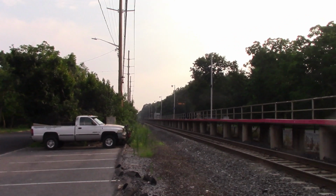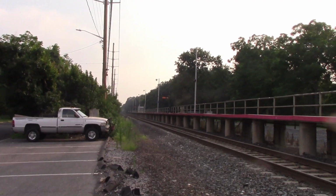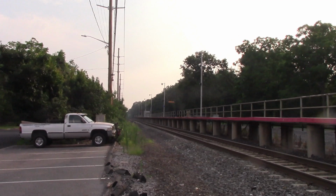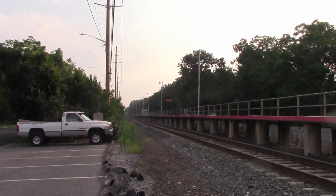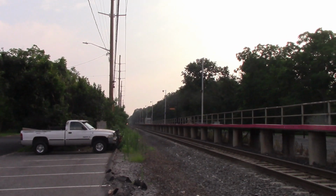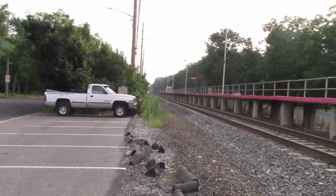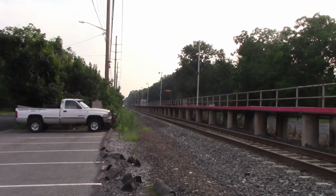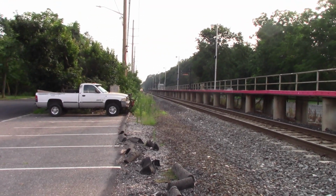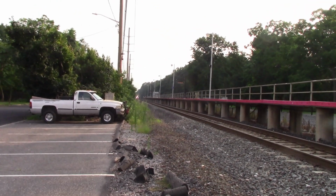Alright, train 660 is about to arrive here as the gates have just gone down here at Northern Boulevard. And this should be DM30AC 516 leading, 512 on the rear with 8 C3 cars. And this train 660 is now on the arrival.